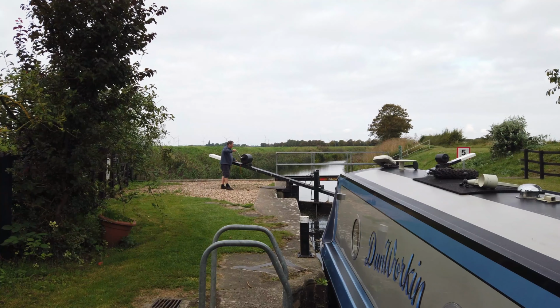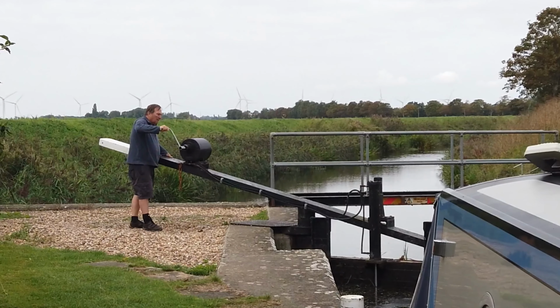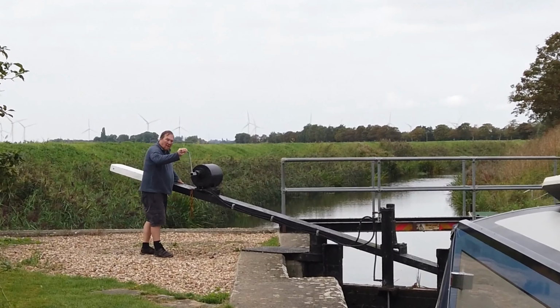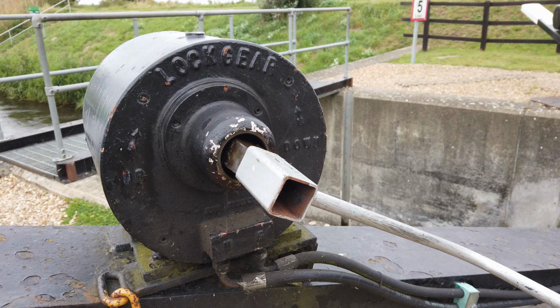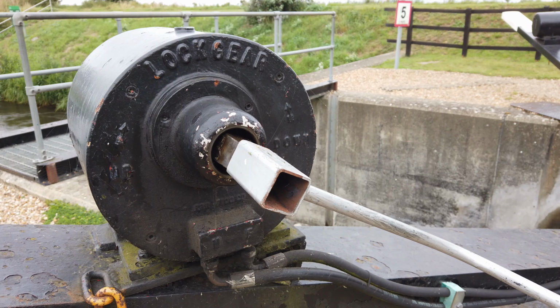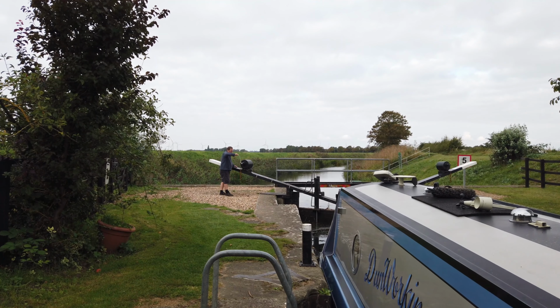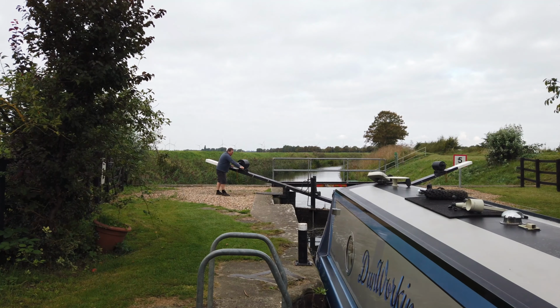To go through the Middle Levels, you need a different windlass, which Pat is using now and demonstrating the use of. So to navigate the Middle Levels, you need to buy one of these windlasses and a Yale key to operate the water points. The water point at March.